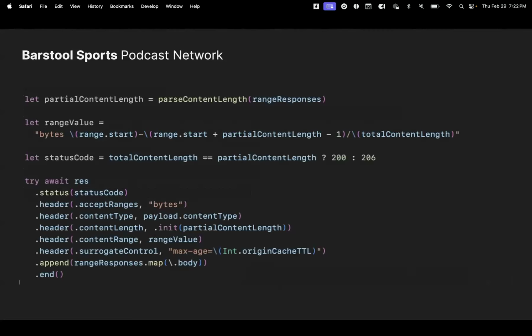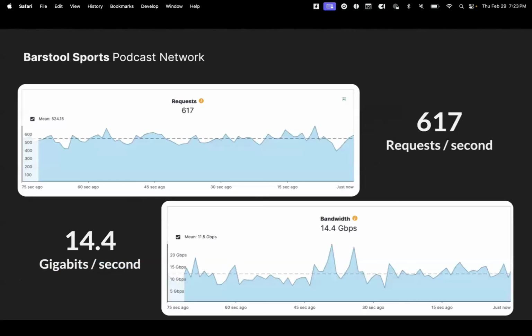This is a small snippet, but you can see a lot of good things here. There are range requests and appending streaming bodies and things like that. So it's giving you all the good things that Swift has to offer. And these are some stats. About 617 requests per second, nothing crazy, but because they're MP3 files, this is about 14 gigs a second of bandwidth. So it's a serious amount of bytes that we're serving via Swift on an edge network.